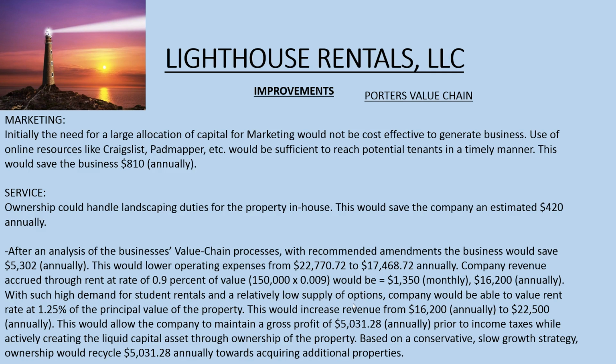So the Porter's value chain, after looking at it, there's a lot that you can do to save money by handling most things in-house, and obviously opting for a 40-year mortgage. That saves a huge chunk of money there. The marketing and the service there. The marketing for a small mom and pop business early on would not really need to be a sufficient amount of spending. It's fairly easy to get houses rented in a student rental market without that. In the service, obviously most of that could be handled in-house. With ownership living locally, the landscaping and some of the maintenance on the house would be able to be handled by ownership without having to hire an outside source there.